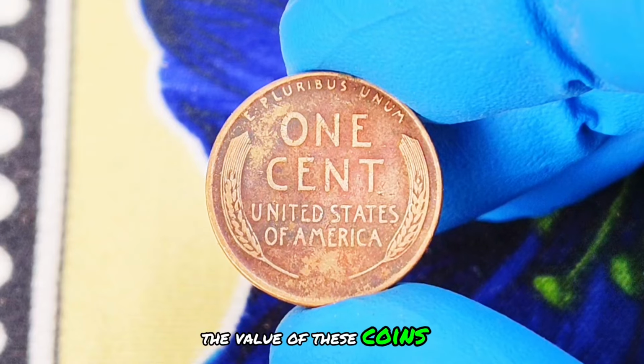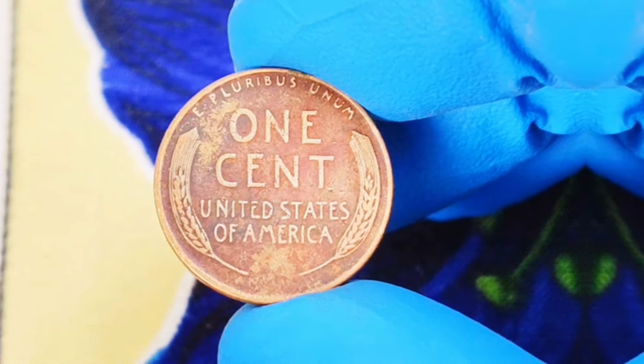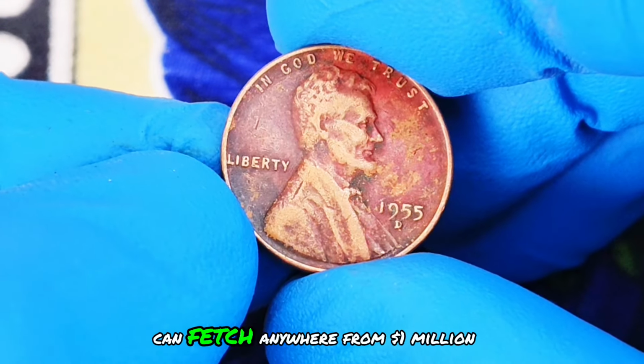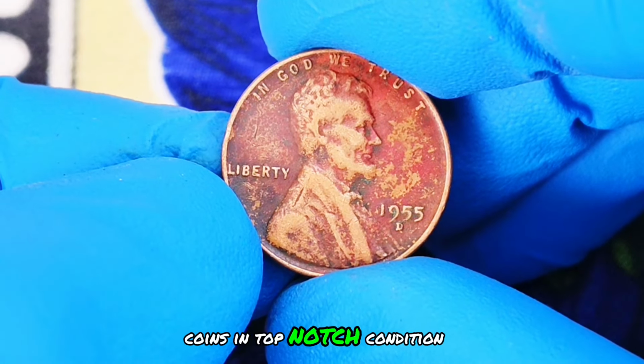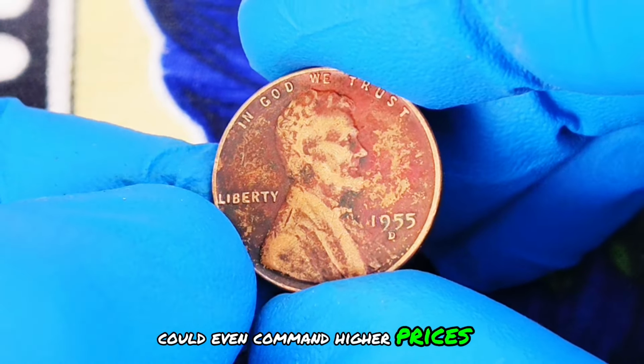The value of these coins can vary widely depending on their exact condition and market demand. As of now, a 1955 D Wheat penny in red color shade can fetch anywhere from $1 million in retail value. Coins in top-notch condition or with additional rare features could even command higher prices.